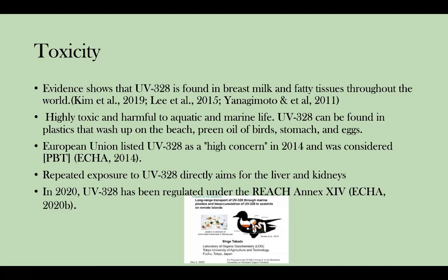Repeated exposure to UV-328 directly targets the liver and the kidney. And in 2020, UV-328 was considered regulated under the REACH Annex 14 Act. Okay, and then I just wanted to put this picture of the bird showing the transportation of UV-328 and how it's easily passed along to different islands around the world.